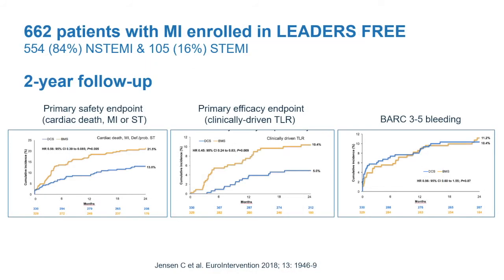A subgroup of particular interest were the patients who presented with myocardial infarction. There was a majority of non-STEMI, but there were over 100 patients with STEMI. Again, this is the two-year data. You can see that similar results were obtained, only perhaps more marked for this subset, with the primary safety endpoint of cardiac death, MI, and ST clearly better for the drug-coated stent than the bare metal stent, essentially driven by less myocardial infarction, and there was a clear benefit in terms of clinically driven TLR. The bleeding was frequent in both groups and similar in both groups, as expected.